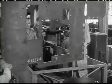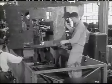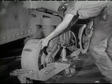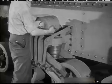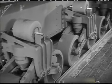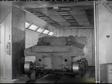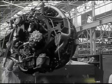Then, at the beginning of the main assembly line, the hull sub-assembly begins to take on a vaguely recognizable shape. Rubber cushion wheels are set into place, ready to run onto caterpillar treads at the end of the line. On down the line, more and more parts and inner fittings are added until the tank is ready for the paint oven and its first coat of United States Army olive green.